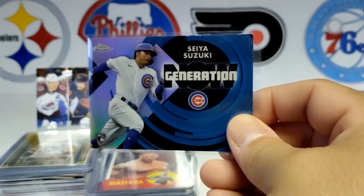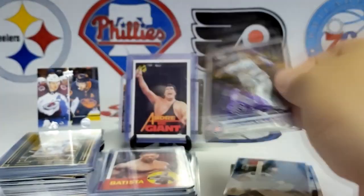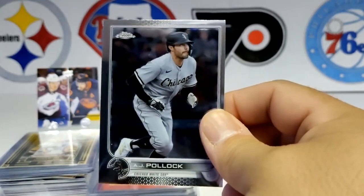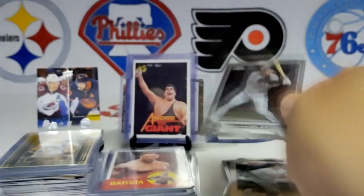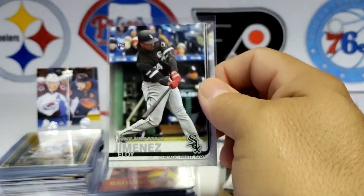Seiya Suzuki. Oh, I had the Cubs, so I got a Seiya Suzuki. Jonathan Villar. Simmons. Got the White Sox. Got Pollock. Hazley. Colson Montgomery. And Eloy Jimenez.